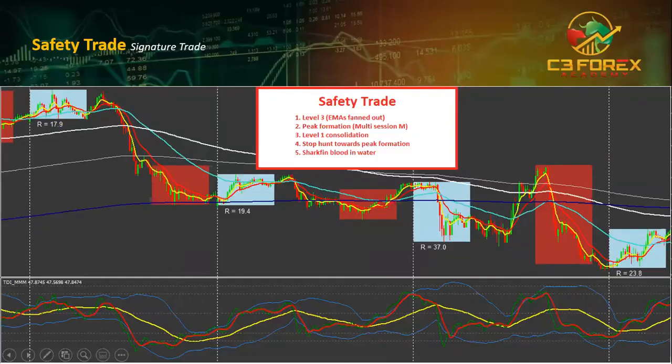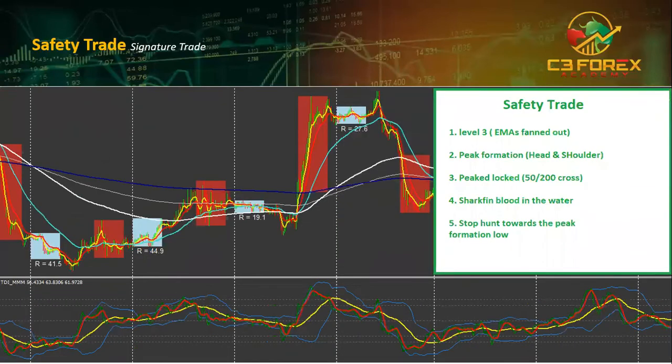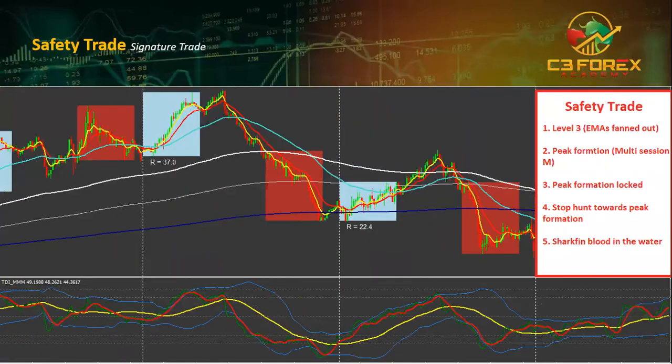All right, so that's your safety trade. Remember, you want to be able to identify your anchor. Your anchor is any peak formation pattern. So your head and shoulders, half Batman's, multi-session M's, W's, multi-day M's and W's, that type of thing. Once you identify your anchor and your peak formation is locked, you're waiting for your first stop punt towards the peak formation. That would be your safety trade. That's the safest trade to take in Forex.